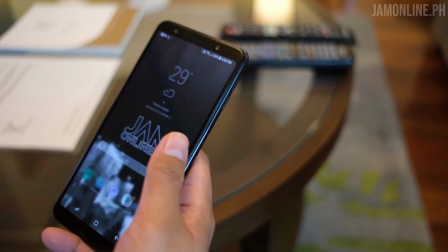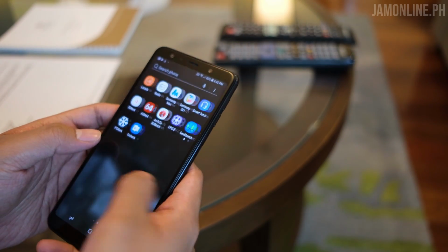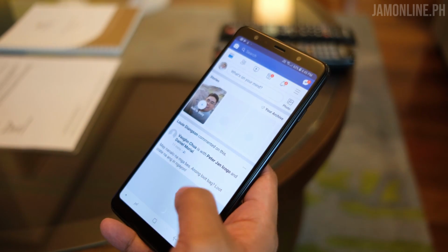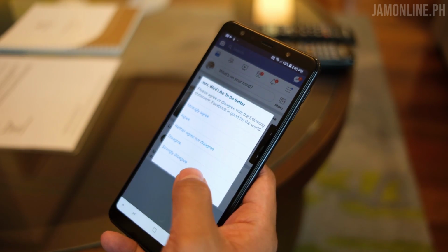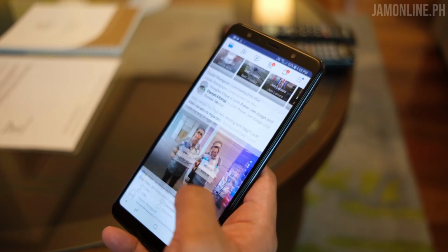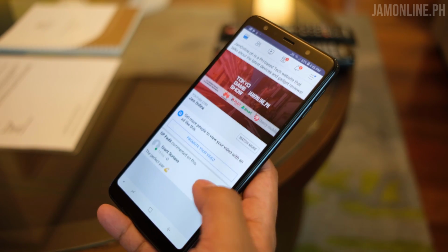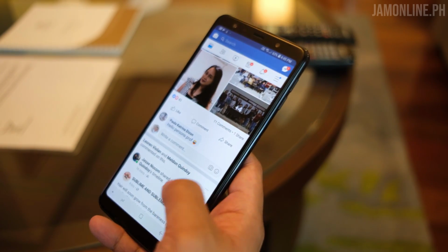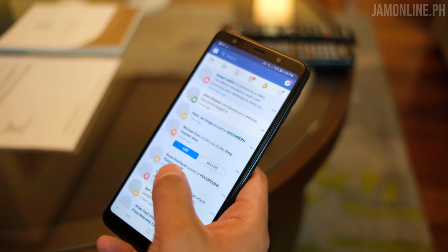So the Samsung Galaxy A7 is running on Android 8.0. So yes, it does pack the similar UI of other Samsung Galaxy smartphones. Yes, it is user-friendly, and yes, it does pack the same software that we can find on other Samsung Galaxy smartphones. So what are the special things about the smartphone?